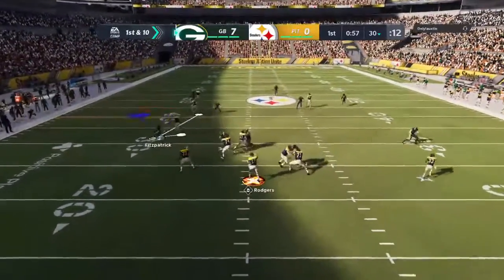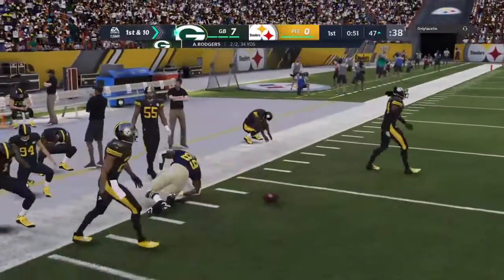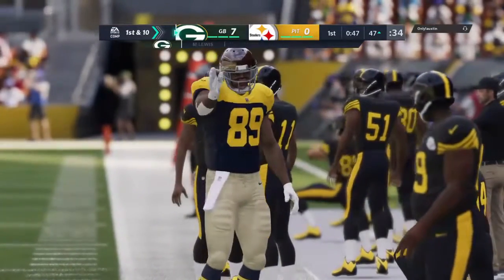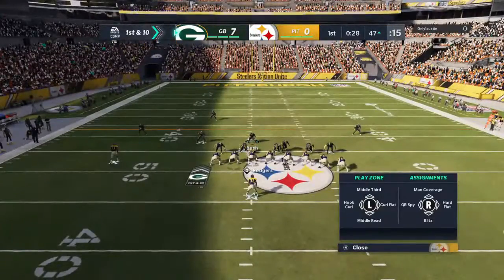Now Rodgers. And this is caught. Mercedes Lewis with a grab. And he'll be taken down, but not before they work it across midfield. Mercedes Lewis. Call that a very strong gain of 24. Final 30 seconds of this first quarter, and it's been a quarter dominated by the guys with the football.